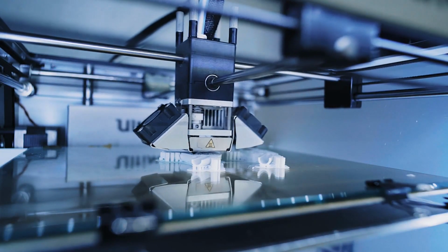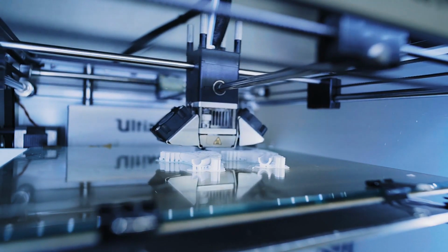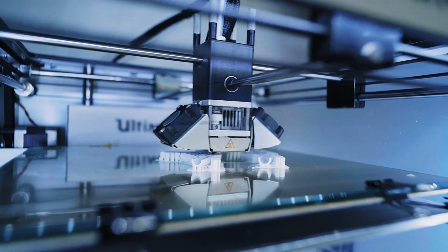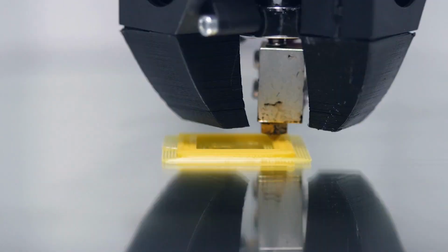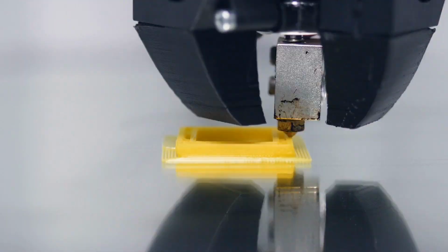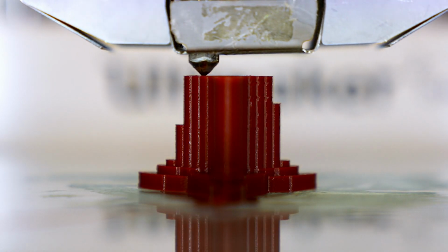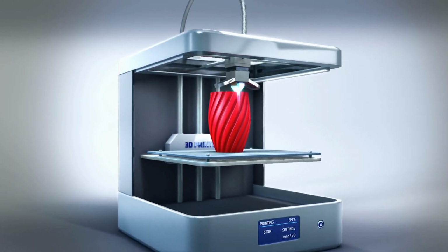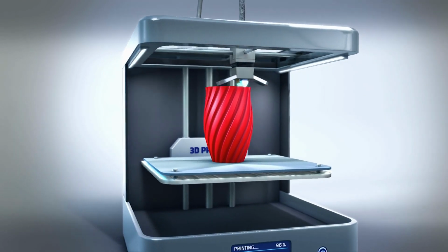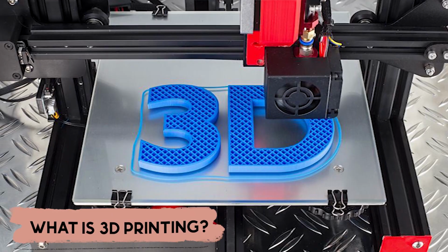The future of 3D printing looks even more promising as research and development continue to push the boundaries of what's possible. Everything is possible, from printing with living cells to make human tissue to printing whole buildings. That's why it's an exciting time to be a part of the 3D printing community. And we hope this video has given you a glimpse into the history, development, and potential future of this amazing technology.